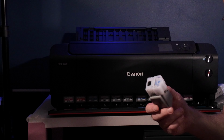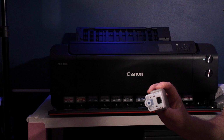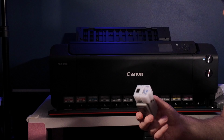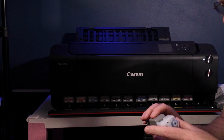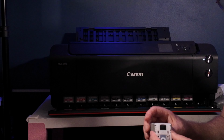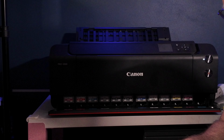If you ever do replace one of these, just bear in mind not to take the plastic end off. That's generally a bad thing. Don't ask me how I know. Generally in the past when I've had an inkjet printer, they do come with a plastic end, and that gets taken off before you put it into the printer. But in this case, that's not something that you should do.